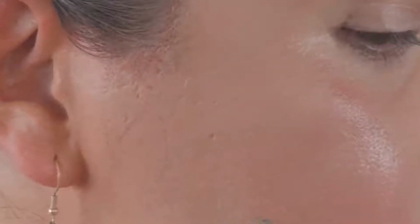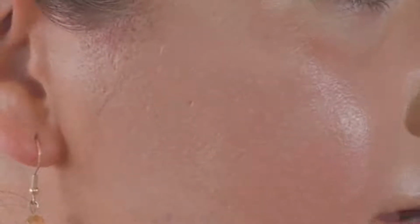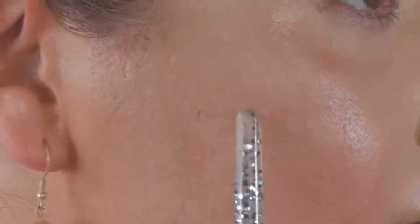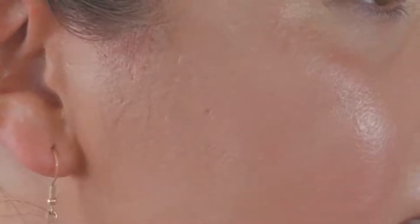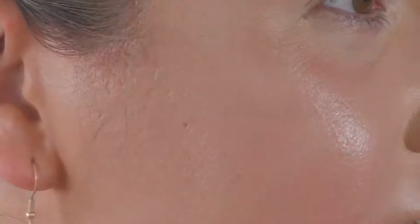Okay, so as you can tell, I put it on this half of my face. I'm going to zoom you in real quick so you can get a close-up. So, as you can see, this is what it looks like. This is just one layer on. I'm not sure if the camera is picking it up, but you can really see my pores and texture right here, which is actually concerning me because on the other side, I really have a lot more texture issues.